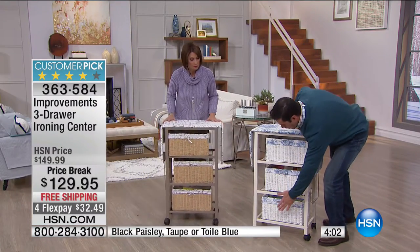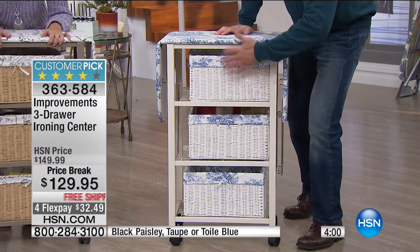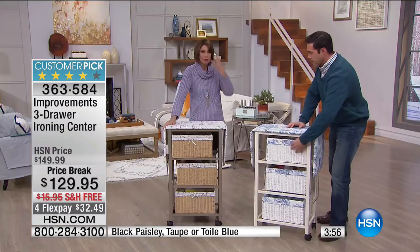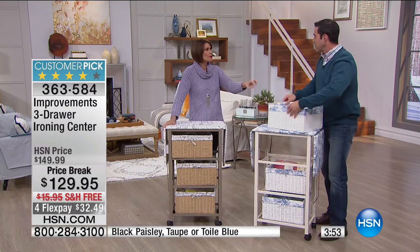But the crafters like to put craft one, craft two, craft three in here and have three projects. They usually got two or three projects going at any one time. Great for crafters if you sew. My mom sews and oh my gosh, it's great for all of that. But there's so many different ways you're gonna use it.